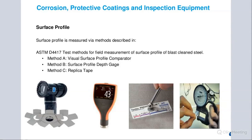Method C, the reason people still use Method C, Larry, is because it's been written in specifications for 40 years. People are very hard to change. It is an inexpensive test. And believe it or not, those little pieces of replica tape, once you adhere them to your quality reports, can be pulled out and put on a mic 20 years later, and they still read the same profile. It's really quite an impressive little piece of information. And the reason they still use Method C as well is because a lot of people don't trust the technology. That electronic gauge, give me my piece of replica tape, and I'll take my readings and do my averages, and we can all move on.